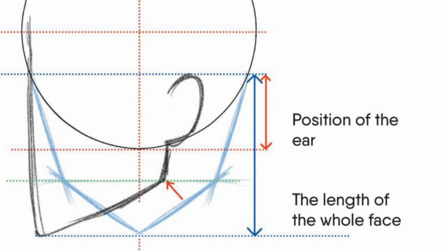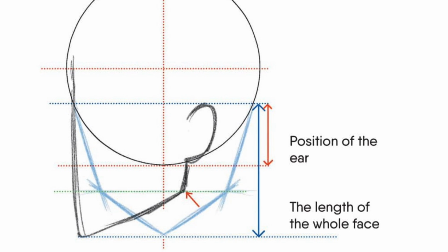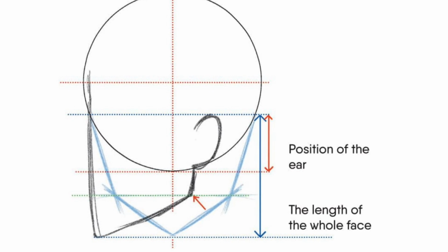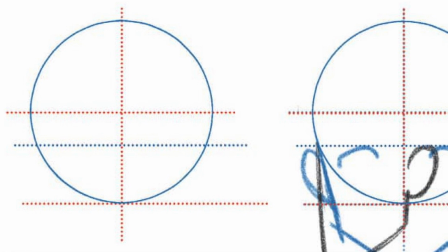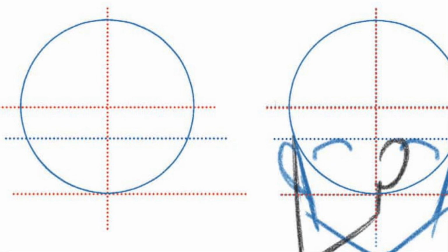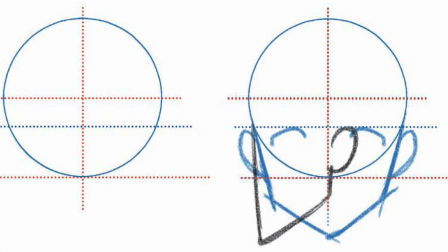Profile view. Place the ears. Draw them closer to the center line and the center of the contour facing front. Some people draw them on the center line exactly. Draw Atari on the front part of the face. Draw the line almost vertically downward and stop at the chin position.